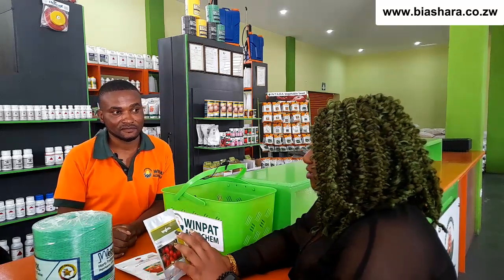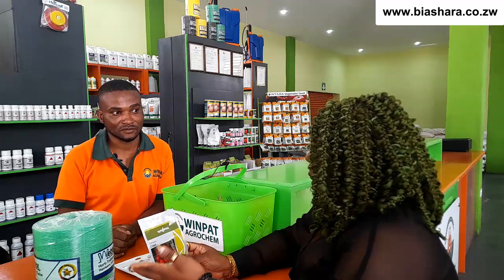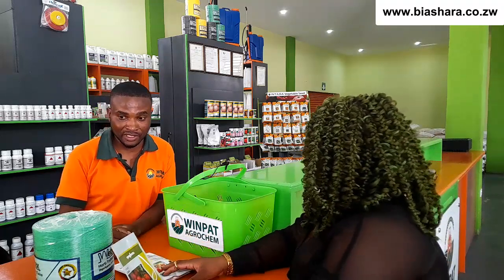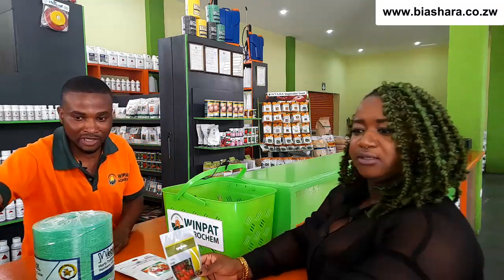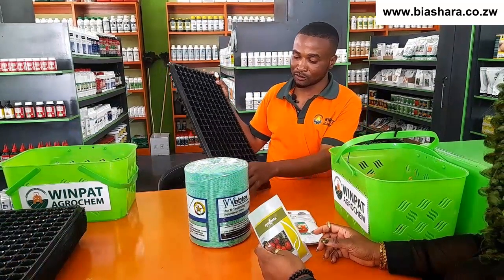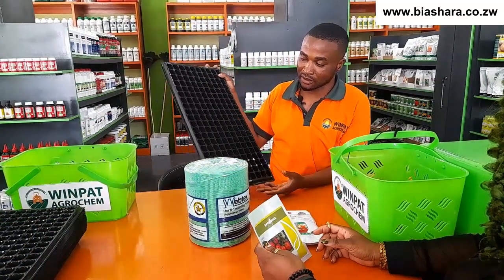And do we just plant these directly into the ground, or do we start with seedlings? What's the best way to work with these? Actually, you have to start with the seedlings. You buy your seed trays, so that you just put one seed in a pot.